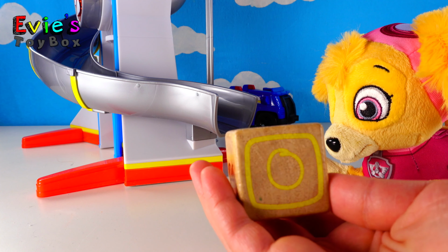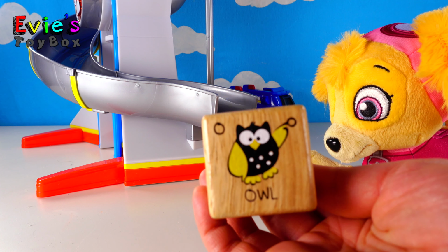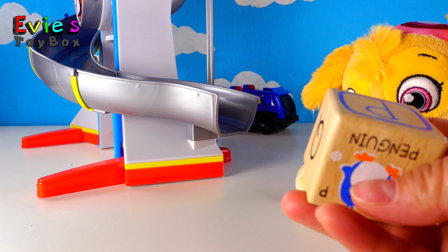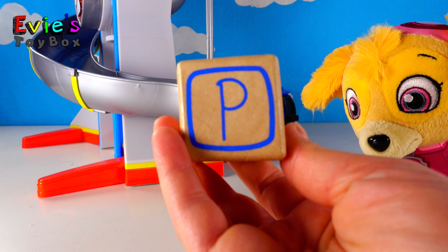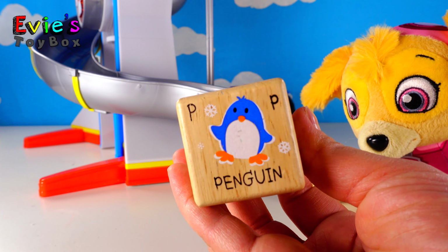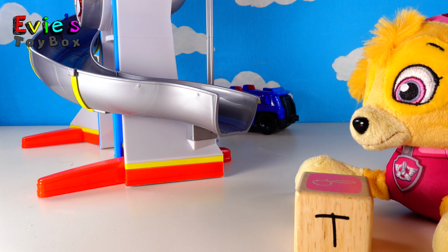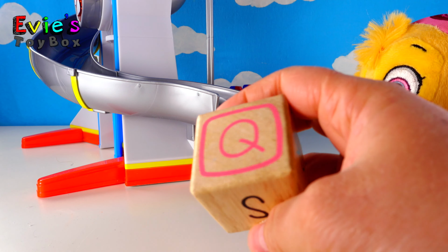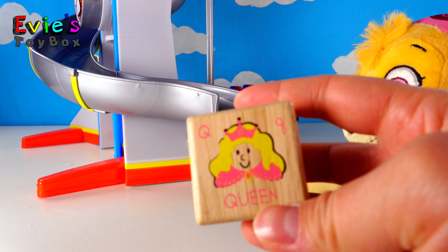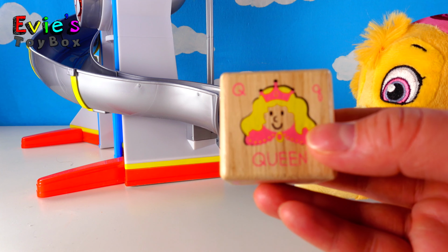Next is the letter O. O says ah. Owl starts with O. This is the letter P. P says p. Penguin starts with P, and they live in the ice. The letter Q. Q says qu. Queen starts with Q, and they wear pretty crowns and dresses and live in castles.